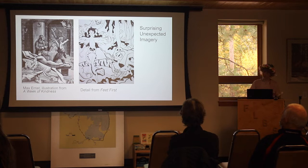Both surrealism and my technique produce this surprising, unexpected imagery that you see here. I didn't necessarily say, like, hey, there's going to be a bird coming out of that tiger's face, but it just happened that way.